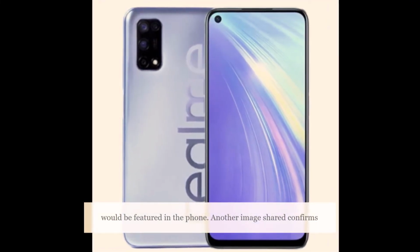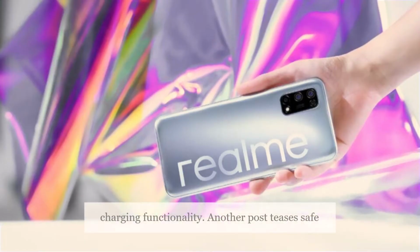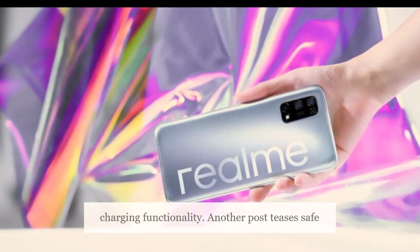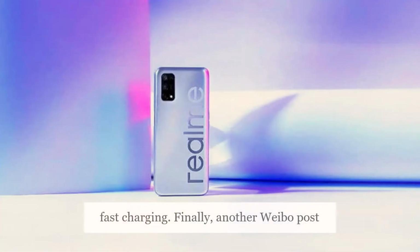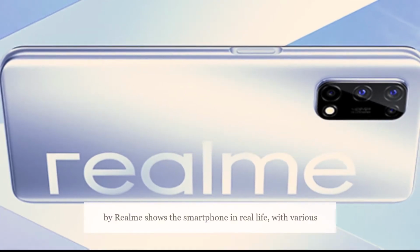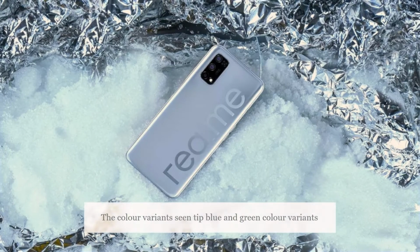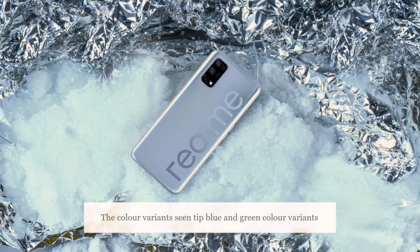Another image shared confirms the 5,000 mAh battery, with reverse charging functionality. Another post teases safe fast charging. Finally, another Weibo post by Realme shows the smartphone in real life, with various colleges and universities in China as the backdrop. The color variants seen tip blue and green color variants.